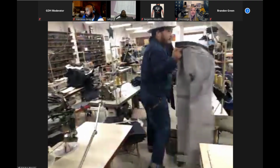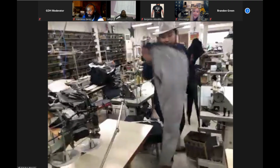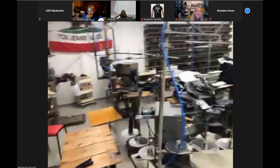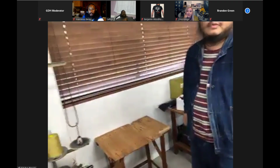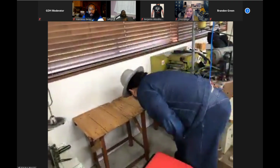Before we move to the single stitching machine, we are showing you the various folders we have.